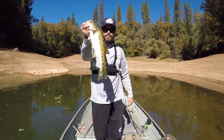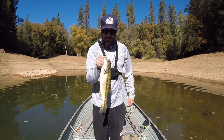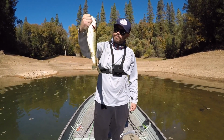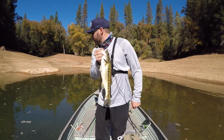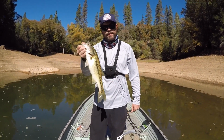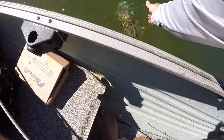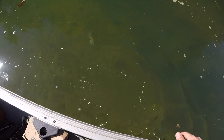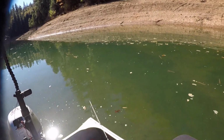So I saw him bust up on the bank over there. It's a pretty spot. And I knew if I threw that swim bait in there, they'd be riled up. This guy picked it up. Decent little fish. Probably my last fish of the day. Off to the depths he goes.